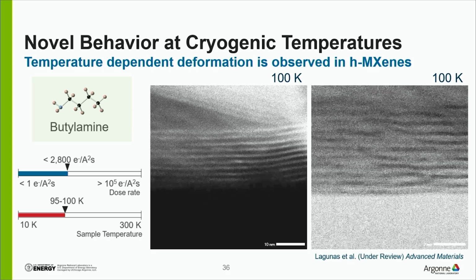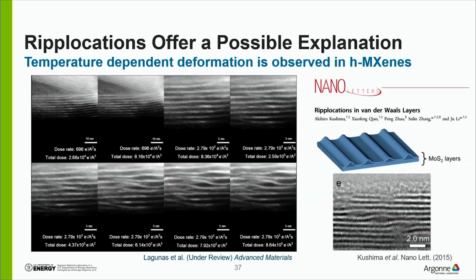So what's happening? We think what we're observing is the formation of what are called Ripplocations. Ripplocations are kind of what the name suggests. They're nanoscale ripples that form in layered materials. There was a nice work published in Nano Letters where they took MoS2 and actually touched it with a probe, and then they induced the formation of these wrinkles. And you can see that this looks very similar to what we're seeing in our sample. So we think that we're inducing these types of Ripplocations with the higher electron beam exposure.